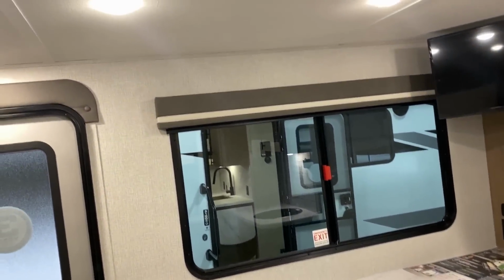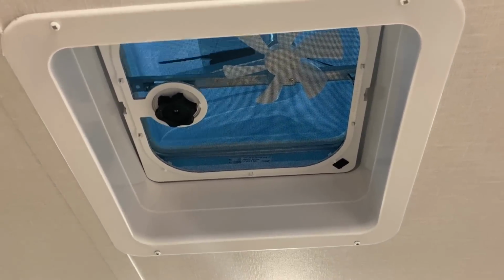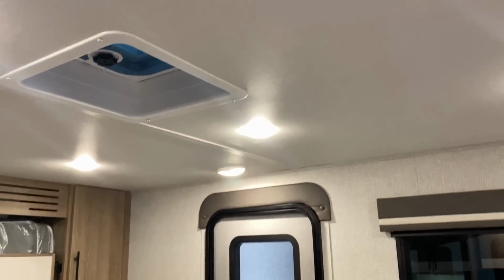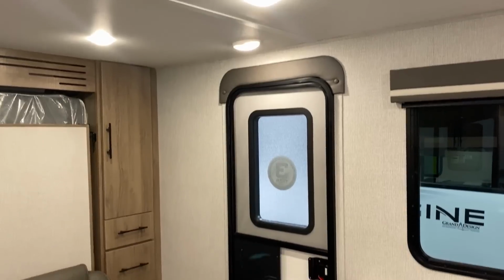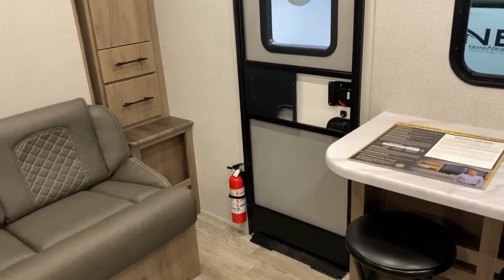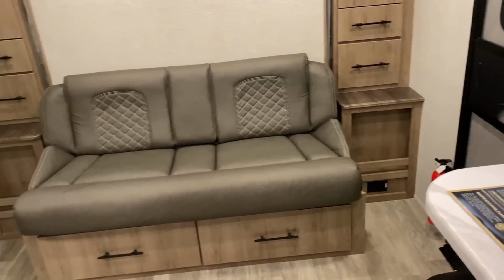Now, up here in the ceiling, they include a little vented fan. Part of that is due to the fact that the stovetop, while it has a vent hood, it's basically a charcoal filter designed to get the smells out of the RV while you're cooking. It doesn't actually exhaust heat. That's what that ceiling vent is. So that is probably an upgrade that I would apply. If I bought this, I would get a bigger vent fan right there.